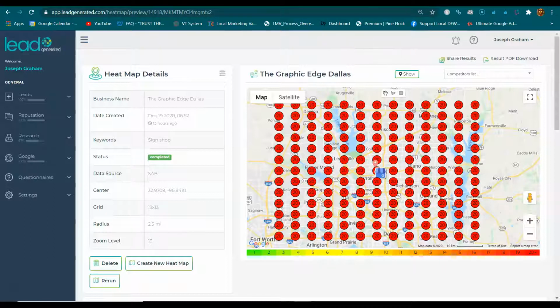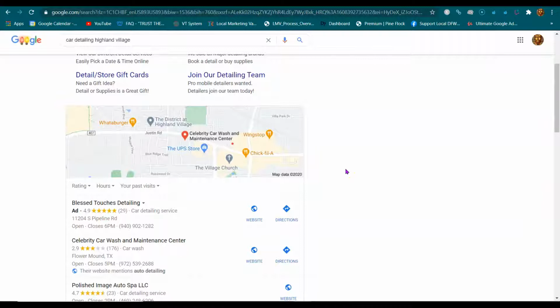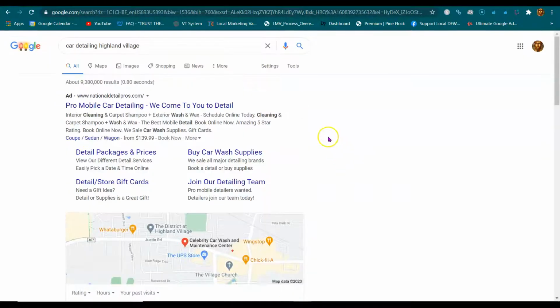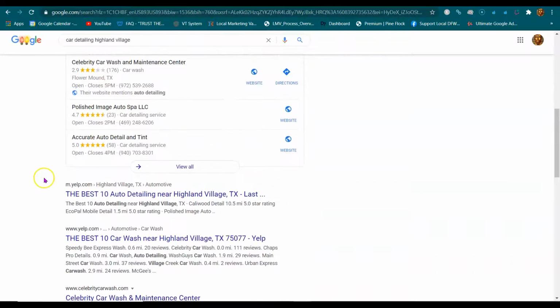And so what this heat map is, it shows everywhere you are and are not ranking. So if someone's looking for a sign shop or a car detail or a foot doctor, they're going to do one of two things. They're going to ask somebody, "Hey, do you know who does this?" Or do you know anyone, they're going to ask somebody in their inner circle if they know a guy or if they know a place, right? And then if they do recommend you, that's that word of mouth referral, which is the best one, right? Because it's coming from a living testimony. It's a living person. But other than doing that, what people are going to do is use these free Google searches. They're going to use these free Google searches and they're going to see something like this, right?